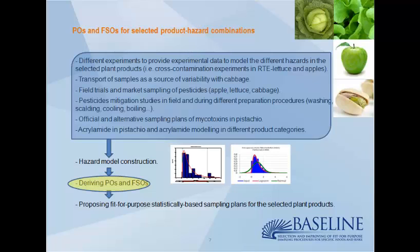We performed different sampling plans on the same samples, looking for mycotoxins in pistachio, and we studied the obtained results. And with all this data, we calculated the hazard model distributions. From these distributions, we derived the corresponding POs, PCs, and food safety objectives for the different hazard product combinations. And finally, we proposed a fit-for-purpose statistically based sampling plan for each case.